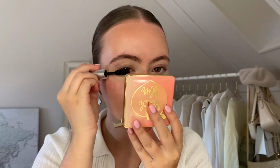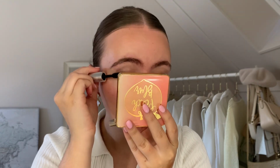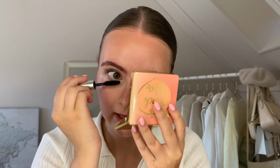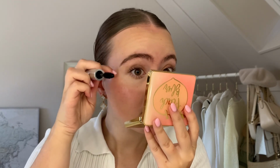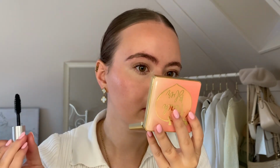So we are just applying that generously. I don't like using fake lashes because I'm terrible at applying them, and I think my eyelashes are pretty long already, so I don't feel the need to get them. So that's the lashes. I really love this mascara. It's honestly the best one out there.